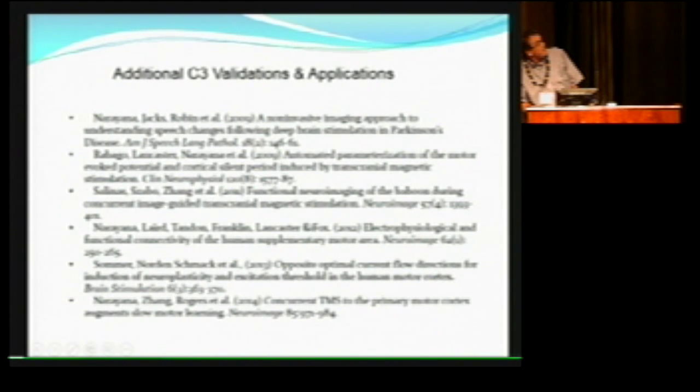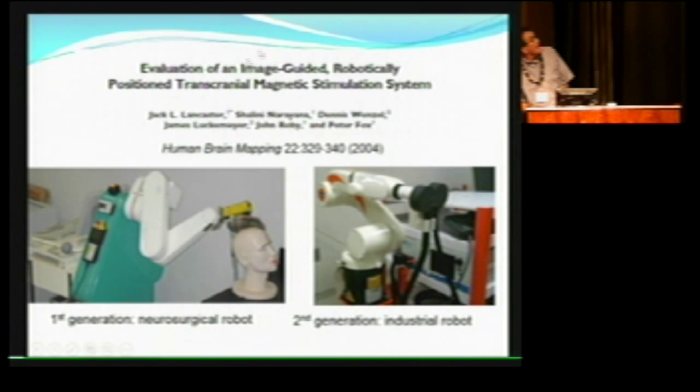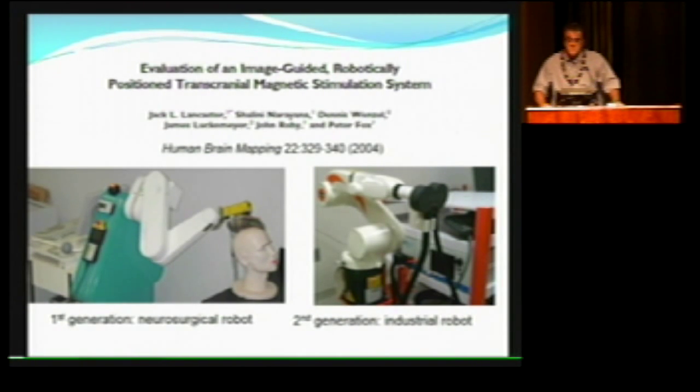Felipe Salinas will also be talking tomorrow. He's been using this in baboons and using the same aiming principle to study parametric modulation of TMS in baboons. So the description of this method and the robotics was published by Jack Lancaster in 2004. The first generation neurosurgical robot is here. That's still actually up and running in our lab. That's what we use in the PET scanner, even though it's ancient. Robots do tend to last a long time. You can see we had to jury rig it to add enough degrees of freedom at the end. And then this is a more modern robot that we're using in clinical trials now.